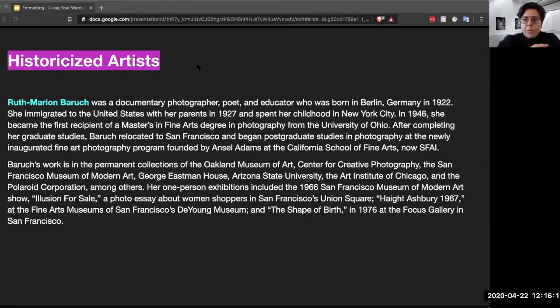So pulling from the Black Panthers exhibition, this is the bio of two artists, or one artist, sorry, Ruth Marion Burke, who is no longer alive. And there's a lot more information here because this bio is kind of giving a full vision of her entire life from beginning to end, giving information about where she lived, where she moved, where she's come from, where she went to school, who she studied with, and giving a full vision of essentially her life's accomplishments.